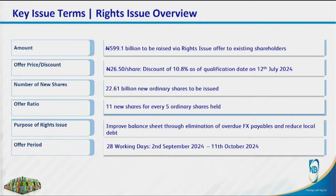And in terms of the what, you now understand from the numbers that Ben showed why we are talking 599 billion. People have asked why that huge amount, why are you raising so much money? But now you see the numbers that Ben, our finance director, showed. So that explains the 599.1 billion that we are aiming to raise to deal with the issues that I have just mentioned.